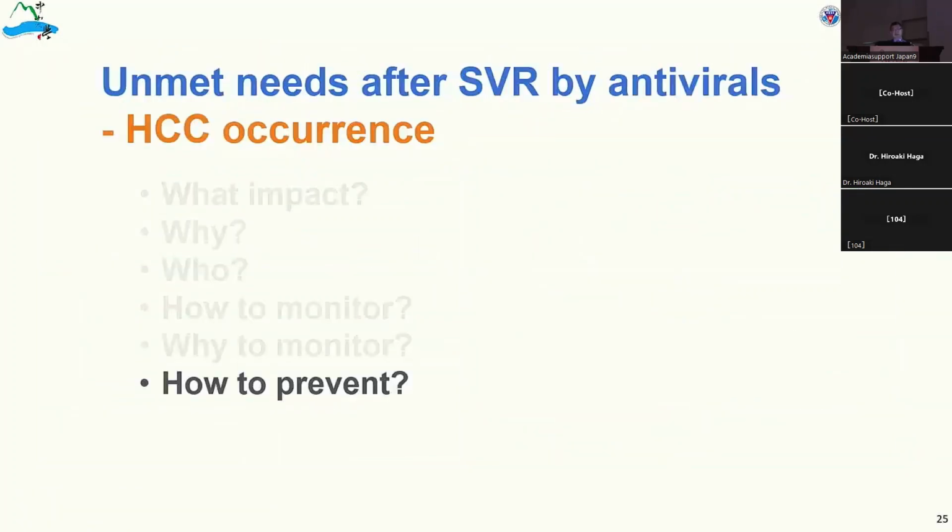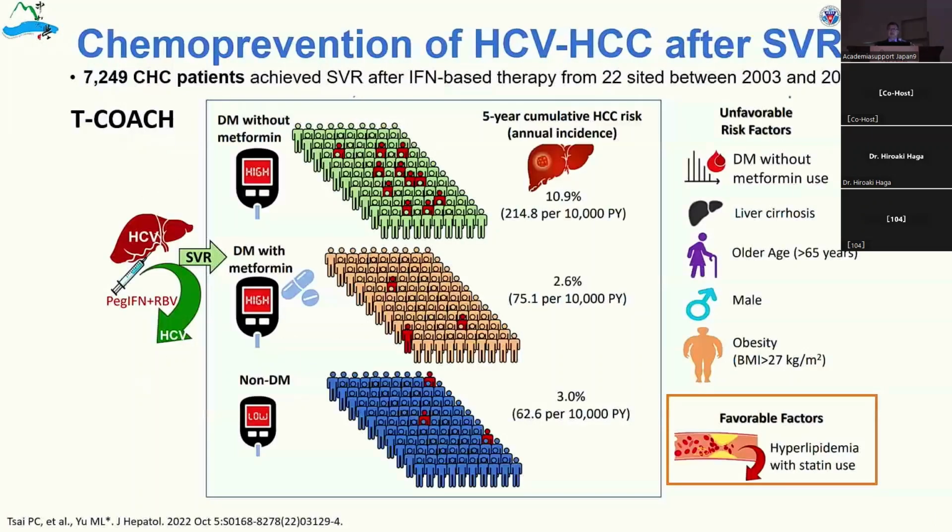Finally, I will touch a little bit on how to prevent HCC occurrence after SVR. In this large-scale study, we recruited more than 7,000 HCV patients with SVR, followed up for up to 16 years.